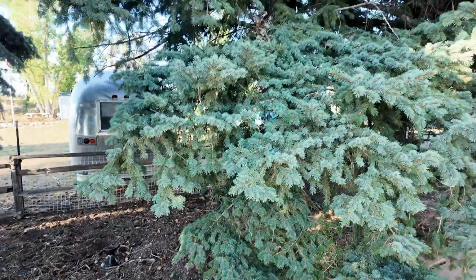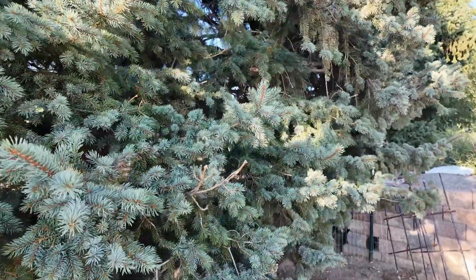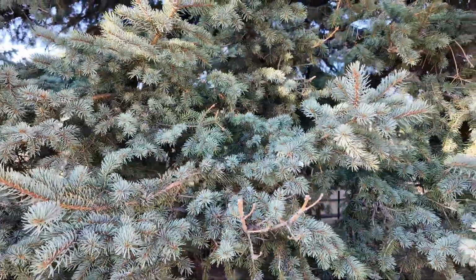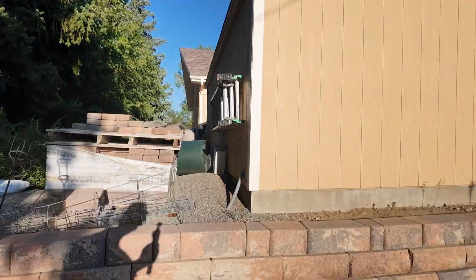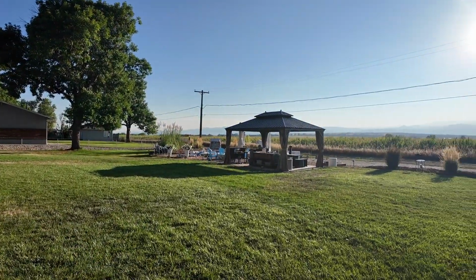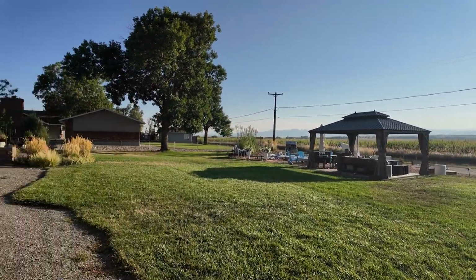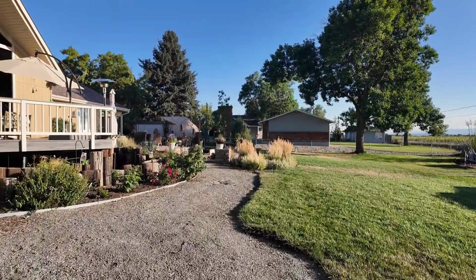Oh yeah, these are definitely spruce trees. See a lot of these in Colorado. I think these are blue spruces. And then, so this is really just a fantastic yard. This will be great a year from now when we're planning on getting married and we'll have the reception here.